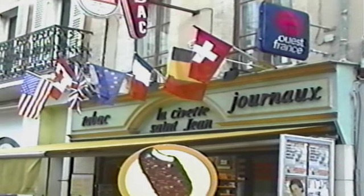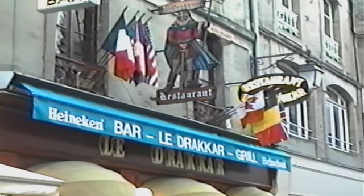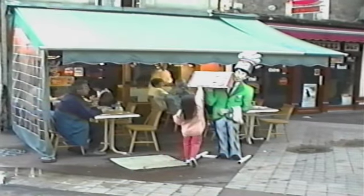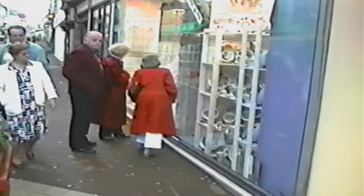Flags everywhere from the Allies, Normandy invasion. A cafe, typical of France. Bob Vickers and Valerie looking at some of the window shopping.